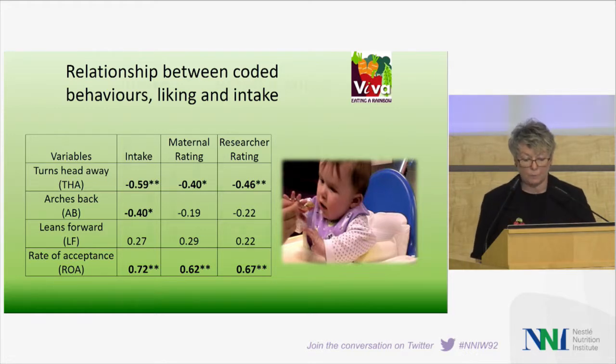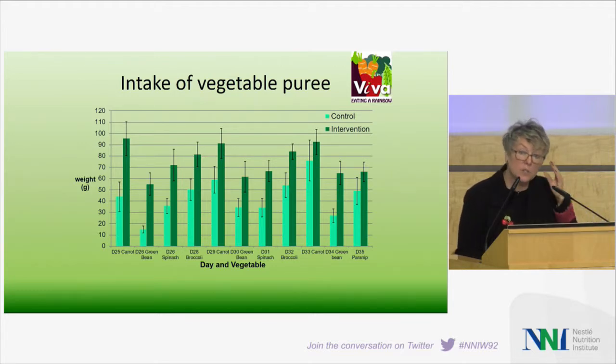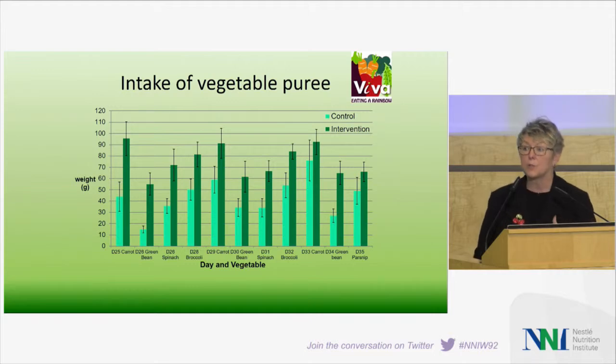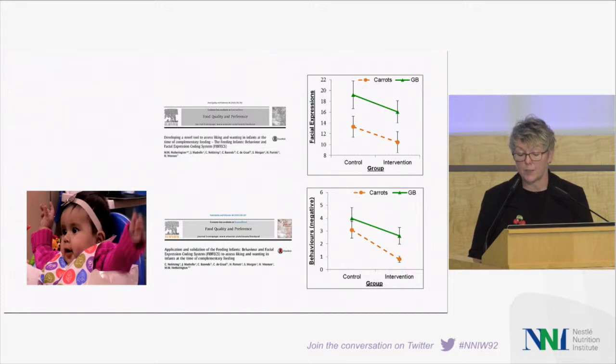the spoonful of food. In the end, this study showed that those babies who'd been exposed to the vegetables through the course of the study ate consistently more of the vegetable, either the carrot or the green bean or the spinach. So overall, the intervention worked, even though it was small scale. Adding vegetables to milk and then adding it to baby rice increased the likelihood the child would eat that vegetable and show fewer negative facial expressions to the vegetables.